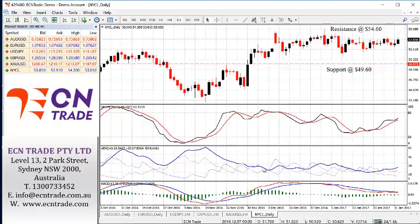And wrapping up with oil, pretty much unchanged, still trading sideways, with the market holding to the band of 49.60 to 54.60. Little change from that, and my view is that I'm still looking for a move down.